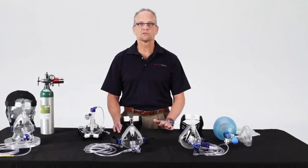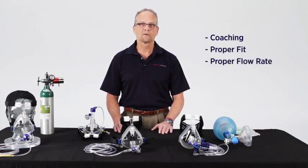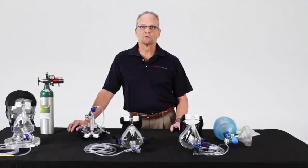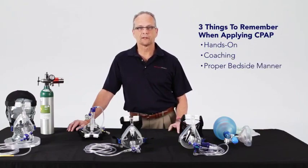The three main things to remember when applying CPAP are coaching, proper fit, and proper flow rates. A failure of any component will spell disaster for the therapy. The biggest variable in the effectiveness of CPAP is in total control of the clinician. Hands-on coaching of the patient and a good bedside manner are an art lost on many clinicians.